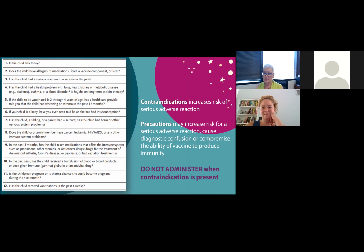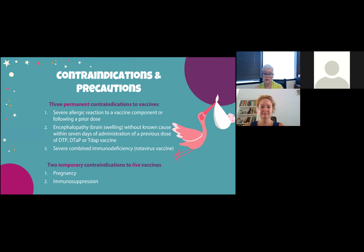There's contraindications. And a contraindication can either increase the risk of an adverse reaction, and there are two kinds of contraindications, permanent and temporary. And then there's precautions. And these may increase the risk of a serious adverse event, or may actually compromise the body's ability to build a good immune response. And so a precaution is something that the parent is going to have a discussion with the provider. And do you move forward and immunize or not? You do not immunize when there's a contraindication present, though. A precaution, you may.